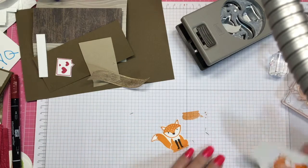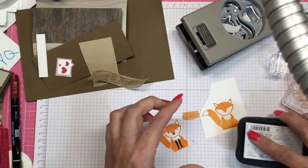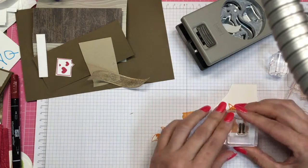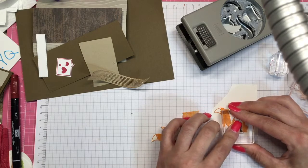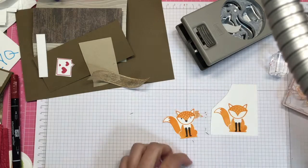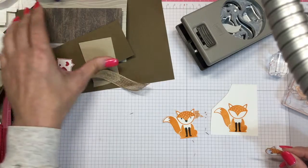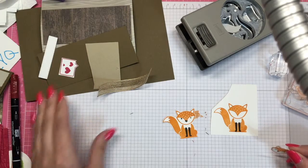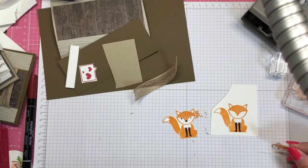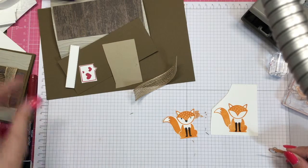And then so here's the feet. Just stamp them. And then I just went ahead and lined the feet up right here at the bottom. And then I trimmed them out. So see, I already stamped my feet before I trimmed them. Now, this little guy, I stamped my head because I wanted to have some dimension. And I had some dimensionals just sitting out here.